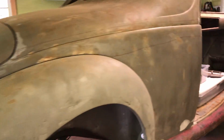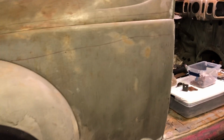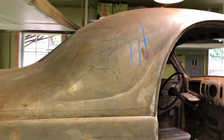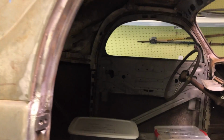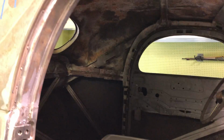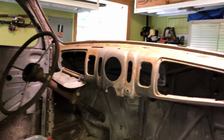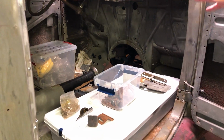It does have the running boards. I'm going to leave them. They'll be painted the same color as the car. So I stripped all that off. It really is just kind of now getting ready for the suspension guy. The guy in Magnolia is going to completely do the suspension and brakes for me before it goes to the metal shop. Then it goes to the paint shop.